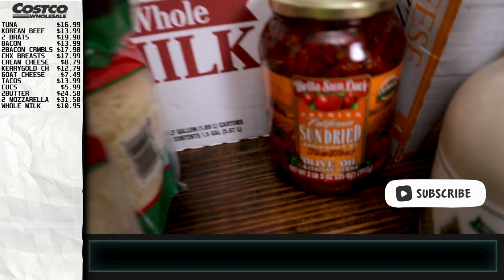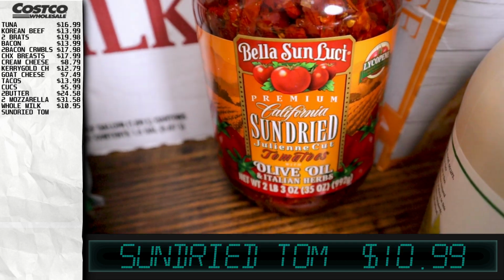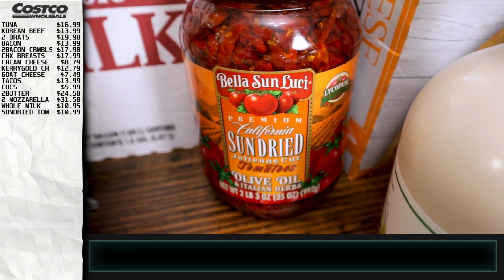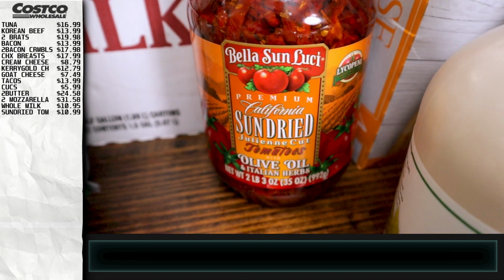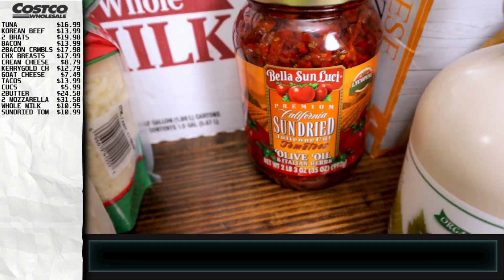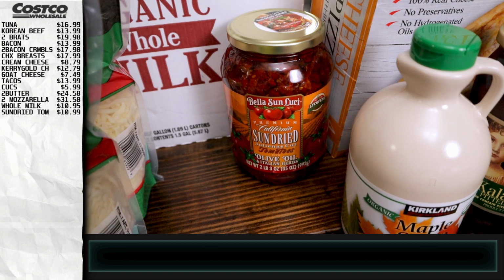And then I got this sun-dried tomato because this is for one of the recipes for the Greek fat bombs that I'm going to make. And I just like sun-dried tomatoes in general. So haven't had those in a long time. So I got a jar of that. And I will, of course, save the jar when I'm done.